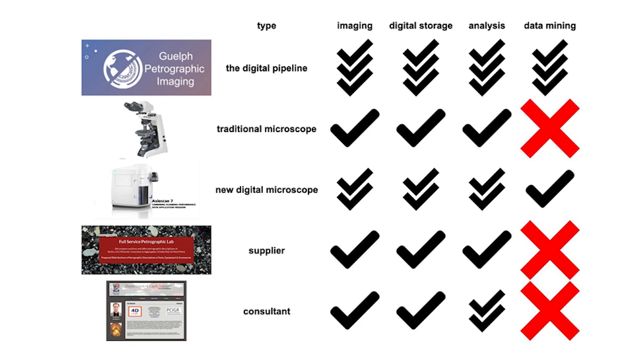We are not alone in the market. There are different types of competitors. The traditional microscope manufacturer, the new digital microscope manufacturer. There are suppliers, kind of integrators, that would like to supply the whole lab. And there are consultants. The whole diagnosis process can be divided into the following steps: imaging, digital storage, analysis, and data mining. We plan to offer the best solution for every step.